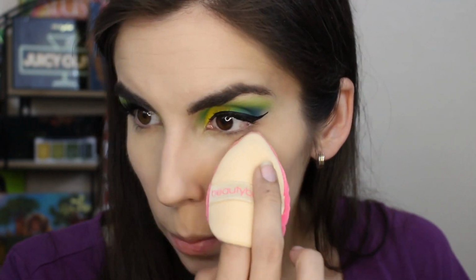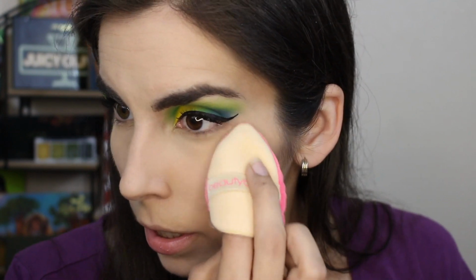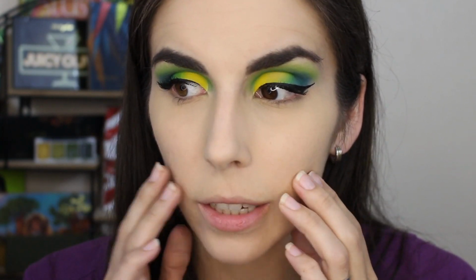I really like the pressing aspect, and I always am amazed that using a sponge, I don't get it too cakey under my eyes, because I feel like using a sponge, I would just cake this powder on, but it does a really nice job of patting it in. Okay, so now that it's set, it doesn't feel that greasy, weird feeling. It does feel set. I don't really want to rub it yet. I'm going to give it some more time.